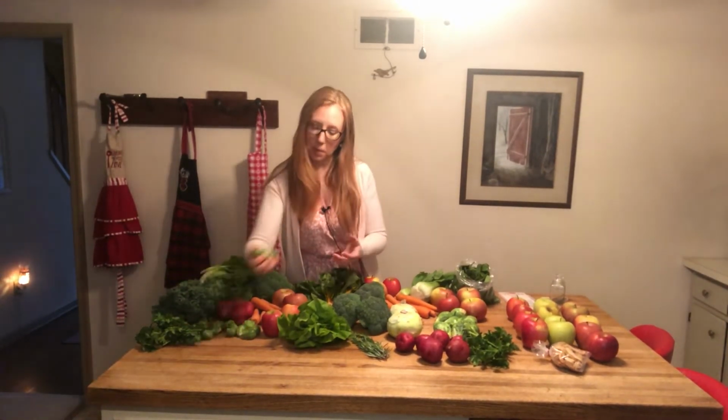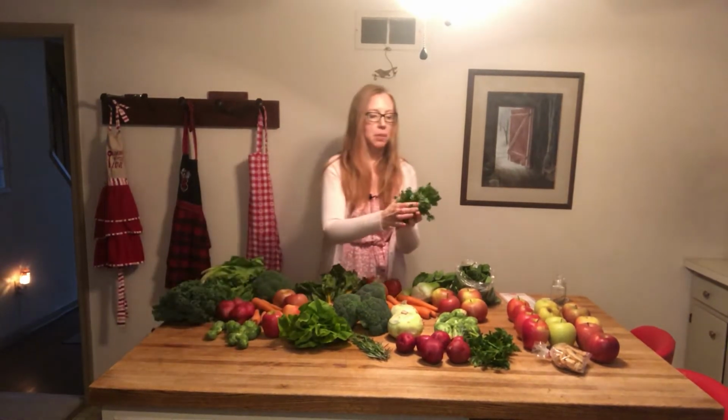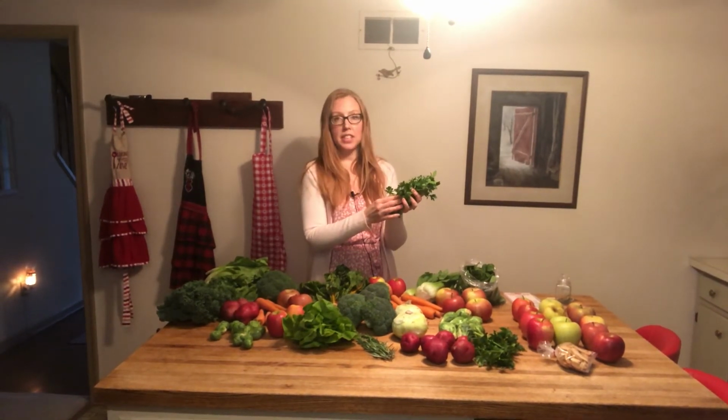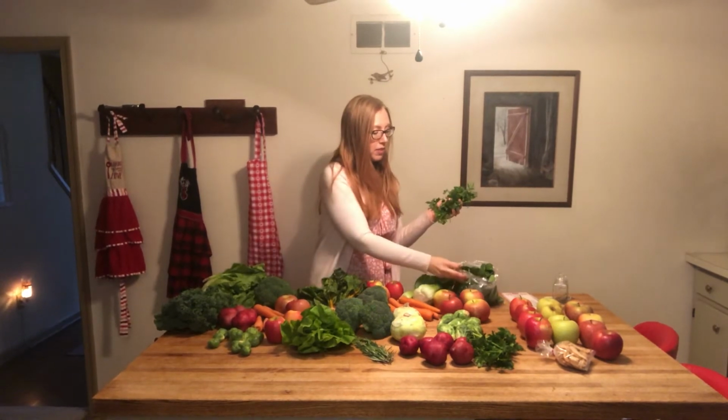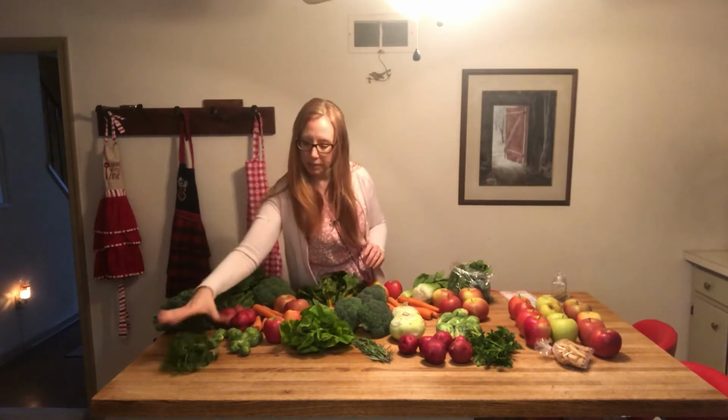There are Brussels sprouts and parsley. Parsley is a very versatile herb, and you can preserve this very easily by either drying it or, my favorite way to do it, just freezing it. You can just get a few sprigs, wrap it in one of the bags that you get in your share, just roll it up, put it in the freezer, take it out when you need it. It lasts really nicely that way. So I want to remind you, make sure you wash it and dry it very thoroughly before doing that.